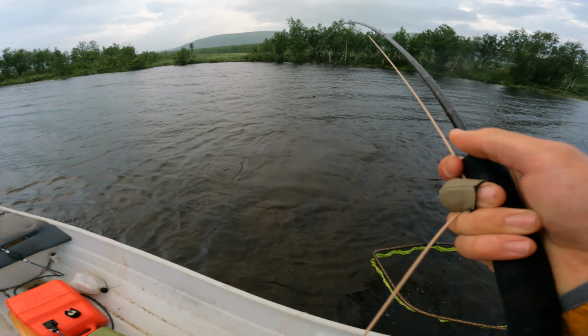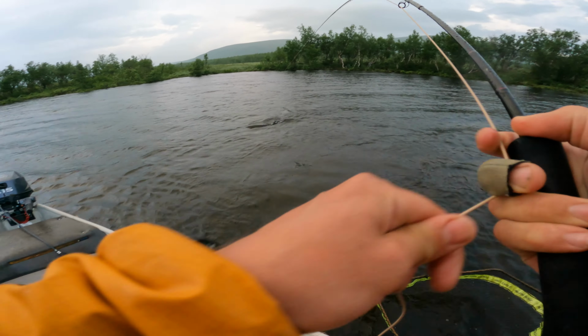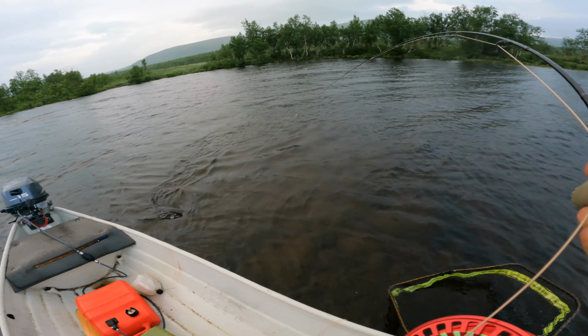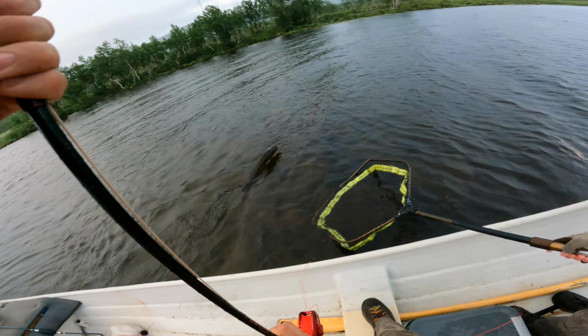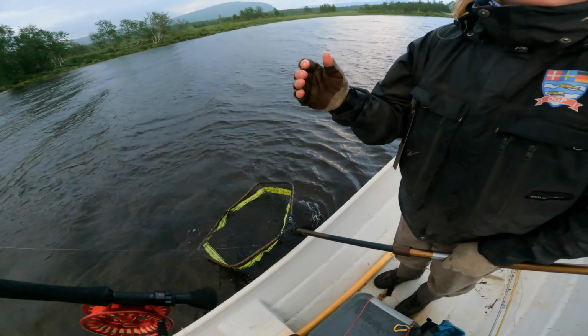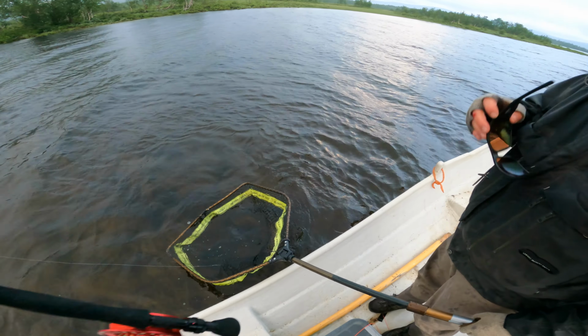Yeah, I just saw the big pike that we were staring at. Yeah, that was not it. No. This is another one. Yeah, that's another one. Here comes. The other pike was scared of this pike. Yes. Double trouble. Two pike in the net.